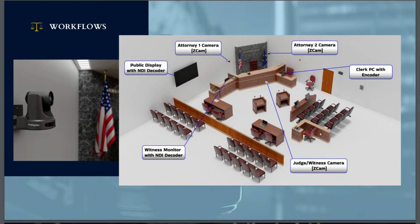Also, the Studio Pro is a great box camera as well to showcase, no PTZ, no pan-tilt options. There is a 12x zoom, I believe, and stay tuned. We love our box cameras.